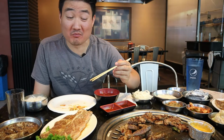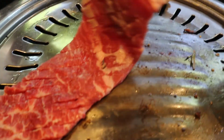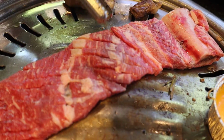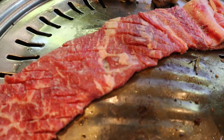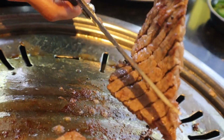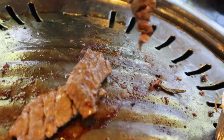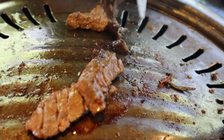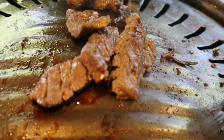Wow, it's pretty solid. This is the exciting one, because this is the dry aged beef, 21-day dry aged short rib, kalbi. As usual with that cutting action, because you don't want to eat the whole piece by itself, right? You want to cut this whole thing into bite sizes, and then of course it'll cook a lot faster afterwards.